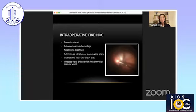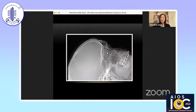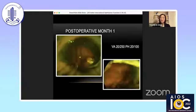Again, she found a nasal retinal detachment, visualized here in this intraoperative view, and a full thickness retinal wound, and ended up having increased orbital pressure from infusion through the posterior wound towards the end of the case. We took another image after his surgery and the pellet was still there. And we thought that at month 1, we could see the end of the pellet present behind those corneal sutures in the retina.